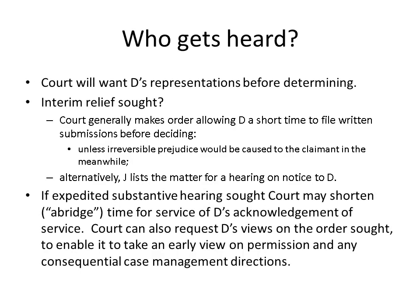Wherever possible, the court is going to want representations from the defendant before determining the application. And if you're seeking interim relief, the court generally makes an order allowing the defendant a short time in which to file written submissions before it decides the application. The exception to this is where irreversible prejudice would be caused to the claimant yourself in the intervening period.